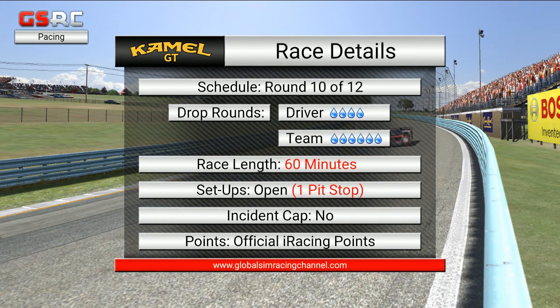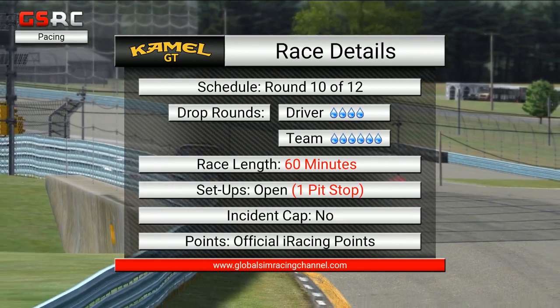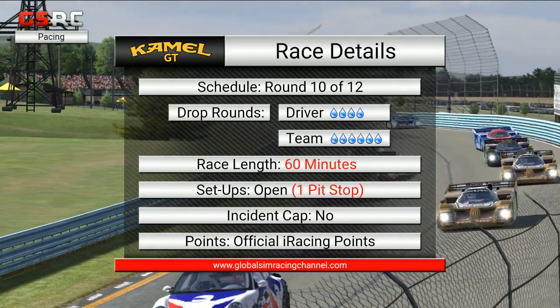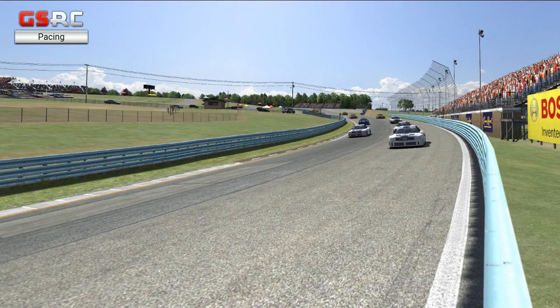They figured that these cars tend to take enough damage if you wreck them that there's no point in the incident cap anyways. They are scoring it by the official iRacing points, however, so what they get after the race from iRacing goes towards the points that we're showing to you in the intro here on our show.